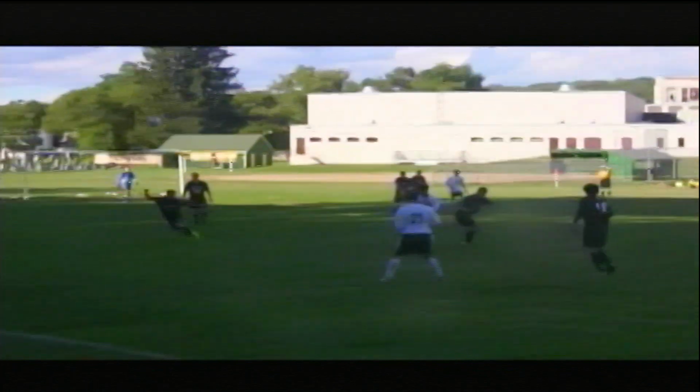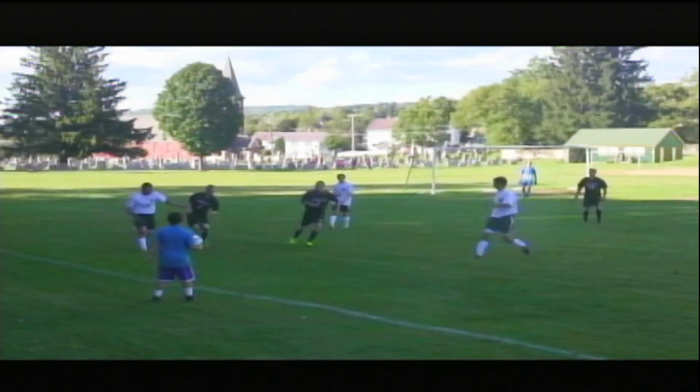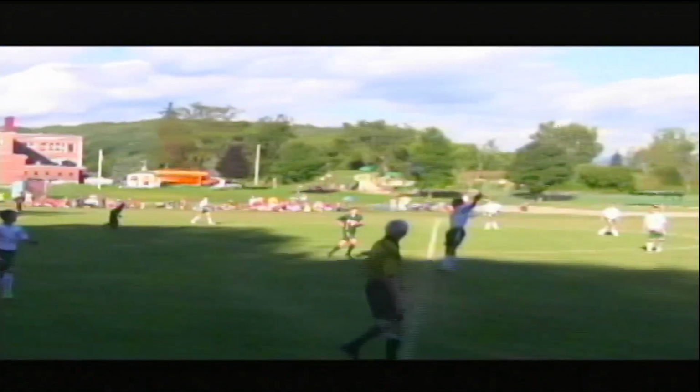A big kid. I don't think I realized how big he is until I actually see him close to me and in shorts. He's a monster. Yeah.